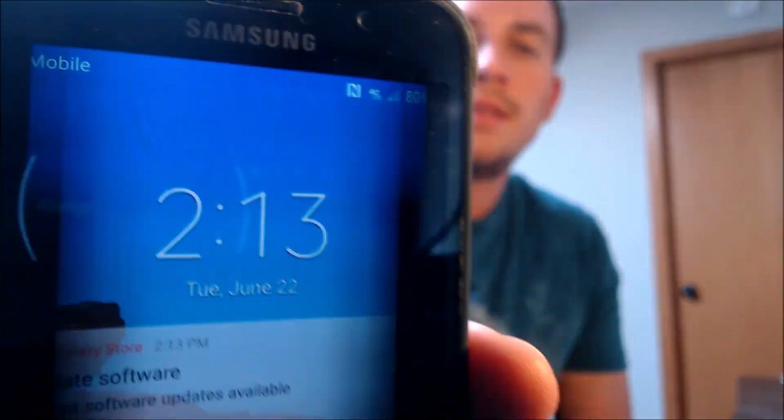Then actually up in the corner, if we take a quick peek, we will be able to see that we are registered on T-Mobile, and that's actually because the SIM card that we had inserted here was a T-Mobile one. So the device is now fully SIM unlocked and is totally usable with any other compatible GSM carriers, since AT&T is a GSM network.